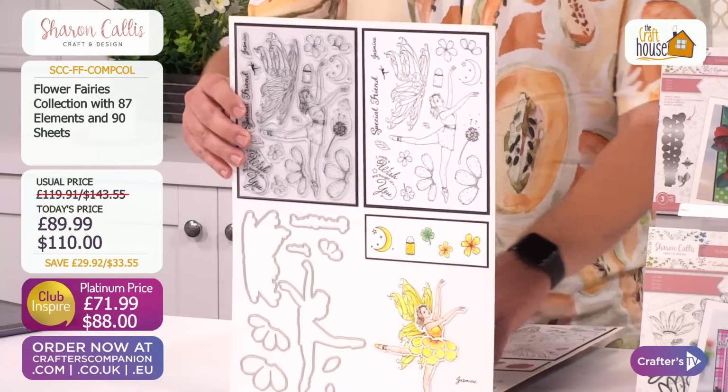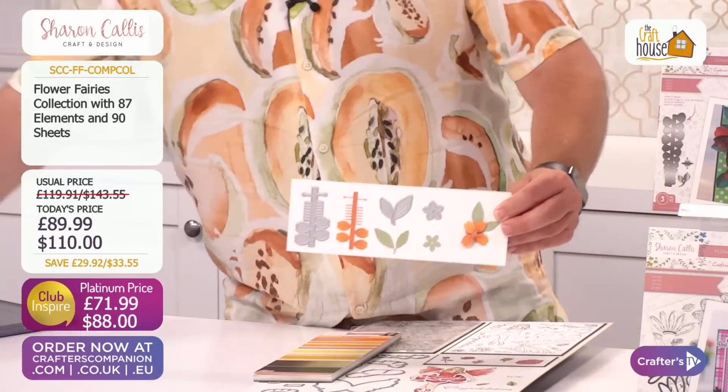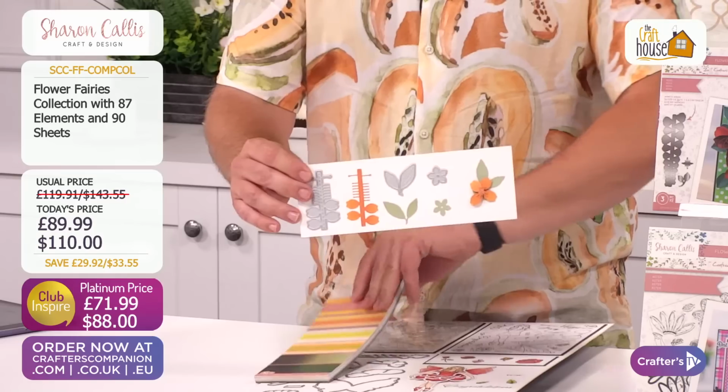This one here is the jasmine that you can see. So you're going to get the jasmine stamp and dies, and then you're also going to get the jasmine quilling flower die within there as well.